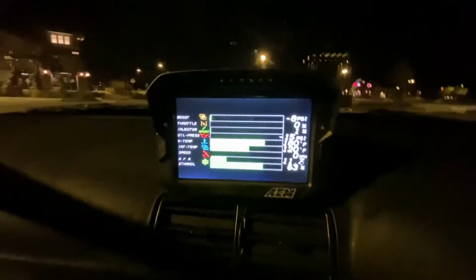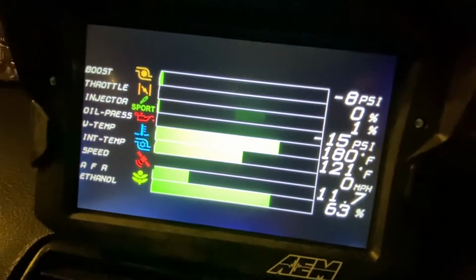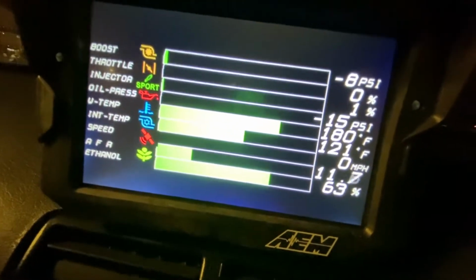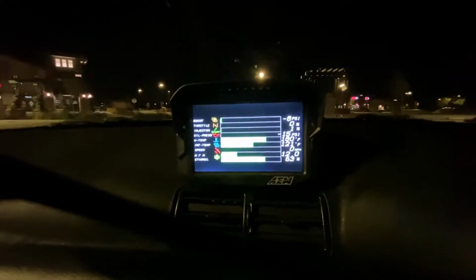We got the E85 sensor in here, so we can sense how much ethanol I have in here and adjust the tune accordingly. So I'm not too worried about it. But I love this screen because it really gives me all the real, real data that I need. And I can customize it more. I can add stuff, take stuff out, do all that. I'll play around with it eventually one day, but really I just wanted to show you.